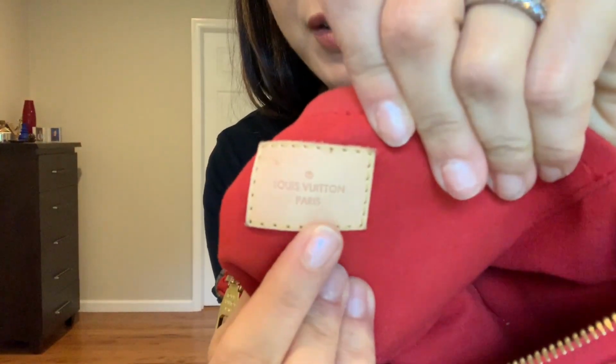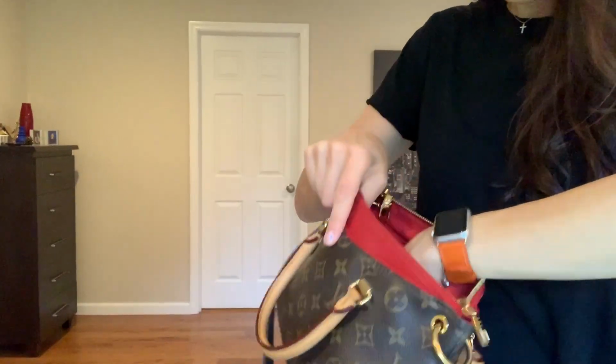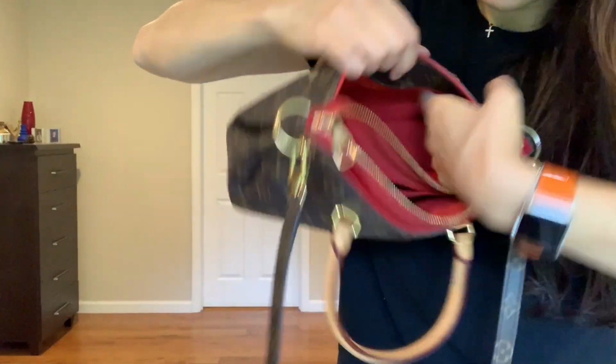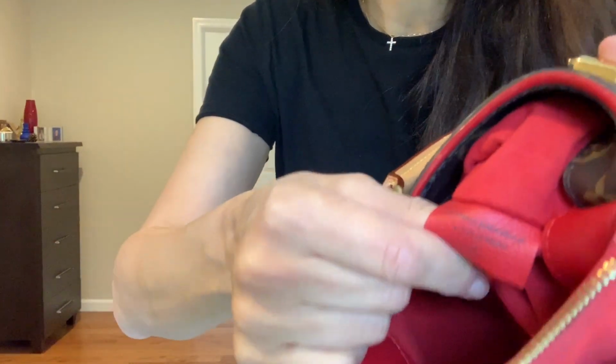When a bag is made in France or Italy or Spain, it just says on that main tag below Louis Vuitton Paris, made in France, made in Italy, or made in Spain. For some reason, bags made in USA, it doesn't say made in USA there. It says nothing below the Louis Vuitton Paris. But you will find another tag somewhere inside, sometimes hidden. Like in here, it's hidden in a pocket, which could be a fabric tag, it could be a leather tag, that will say additionally made in USA from imported materials. I don't know why it's different with made in USA bags, but this bag I bought pre-loved.